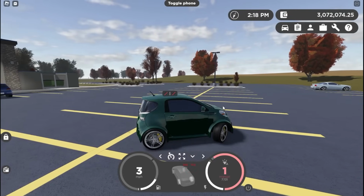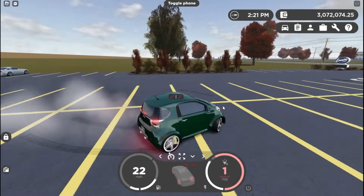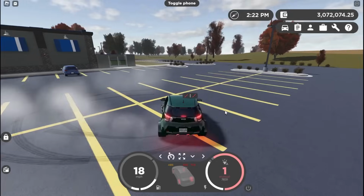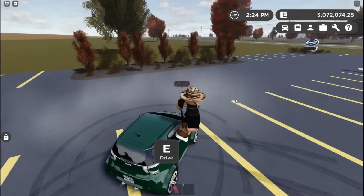It doesn't want to do donuts, though. Oh, yeah, it does. Never mind. Or maybe I can... Honestly, this kind of sucks. You'd think it'd be able to do good donuts, but... yeah, we can kind of get it. Yeah, it's alright. It doesn't like second gear, though, but... Yeah, this thing is quite interesting.